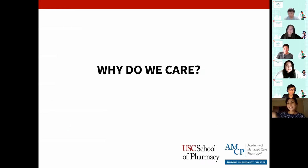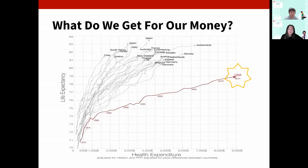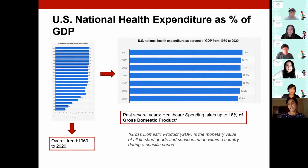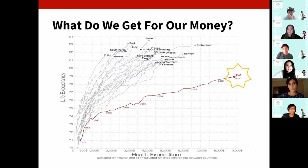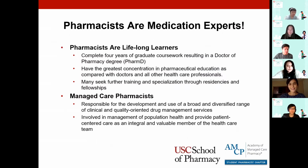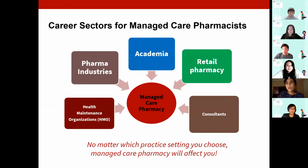So what I just did there is go through like 30, 40 sets of slides for you guys. If you do have the time, please take the time to go through this, because it shows you how important managed care actually is. It's not just important, it's necessary, as you can see here. I also go into how pharmacists can play a role in the industry as the medication experts. And so what's the catch of all this?